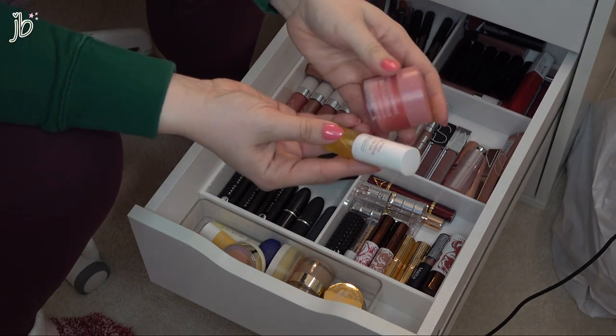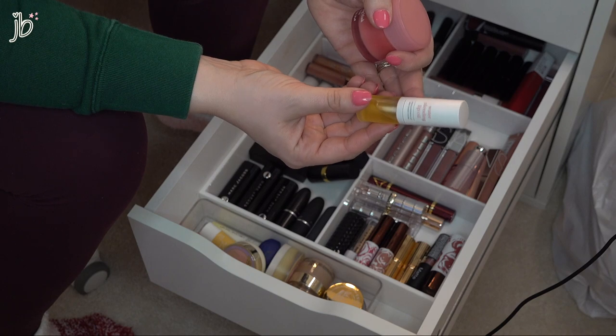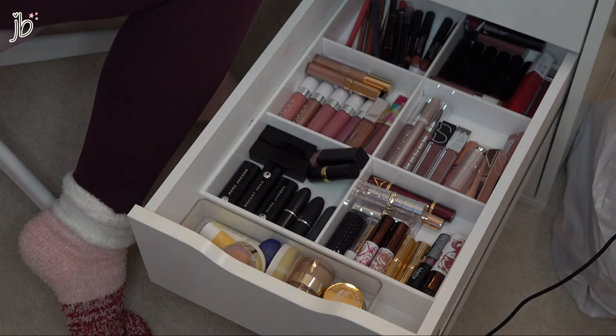These two actually belong in my bathroom. I use the Laneige lip sleeping mask at night and then I also use the water blending lip oil when I'm getting ready in there. So those are both gonna go.